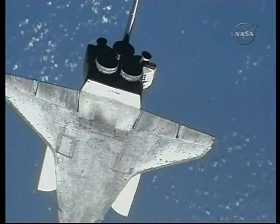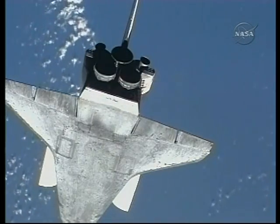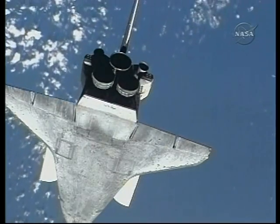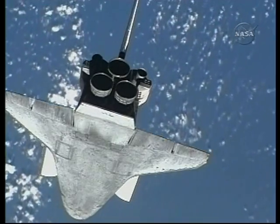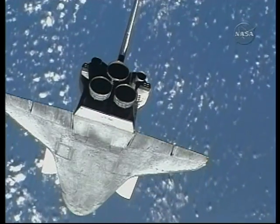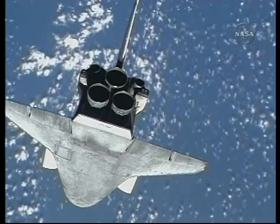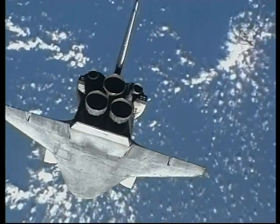There will be several hundred pictures downlinked to the ground here in Houston beginning today so that the teams here can combine this imagery with the video and the data they received yesterday using the orbiter boom sensor system to get a good picture, both literally and figuratively, of the state of Atlantis's heat shield to make sure that the shuttle is in good shape and ready to go for the rest of the mission.